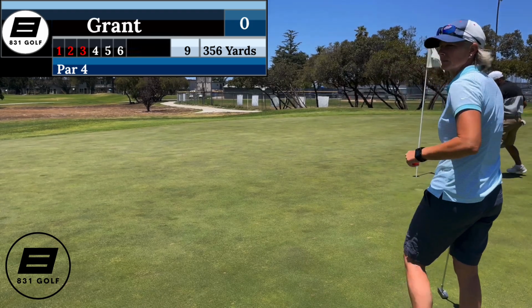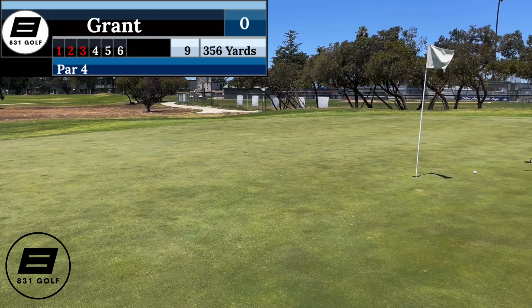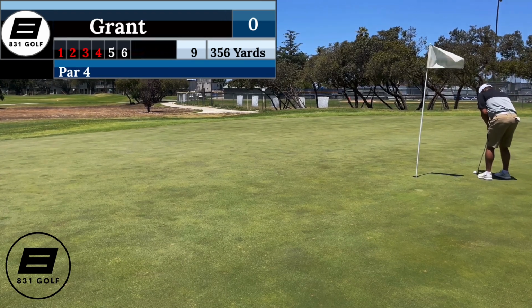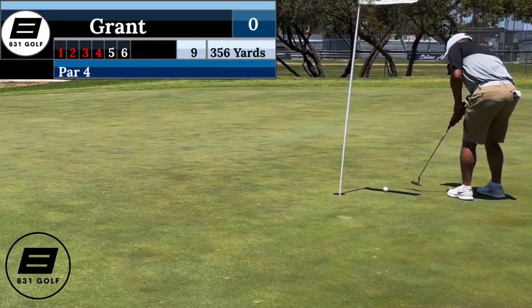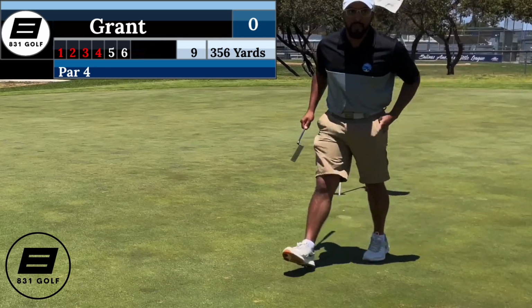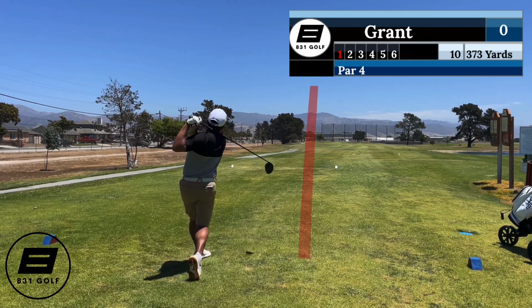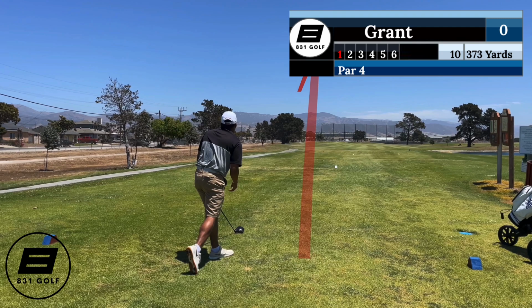I miss my putt, and I leave myself a little tough putt down the hill. It's about 3 or 4 feet here, and these are the ones that I've been working on in my house, and it really shows how much I've been working, because I did not miss anything within, I think, 4 feet on the front 9.